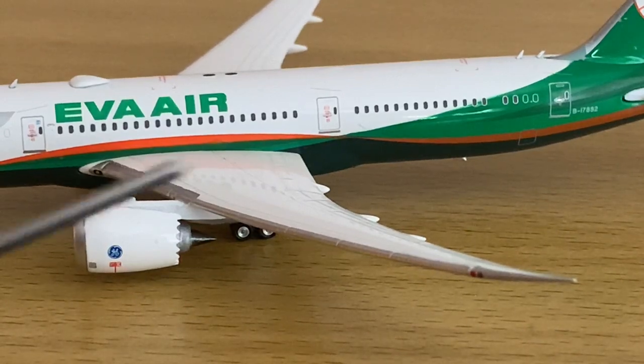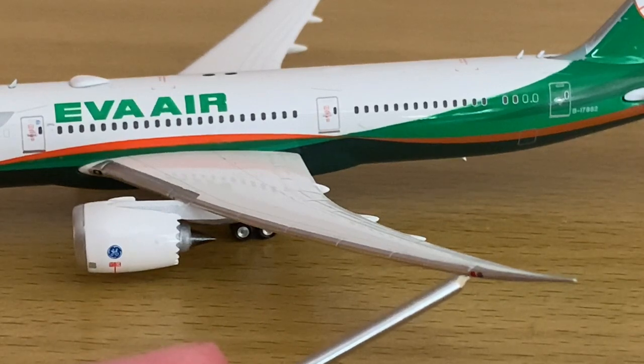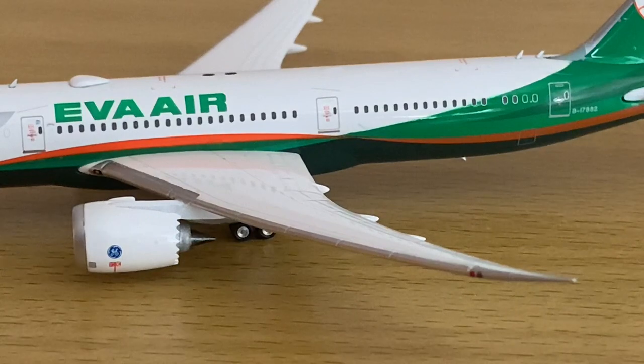Going down the aircraft, we'll look at the wing next. On the tip of the wing, we've got the red navigation light, and of course the actual light that flashes. As you notice, the wing is very flexed. This is very apparent on all Phoenix 787s.